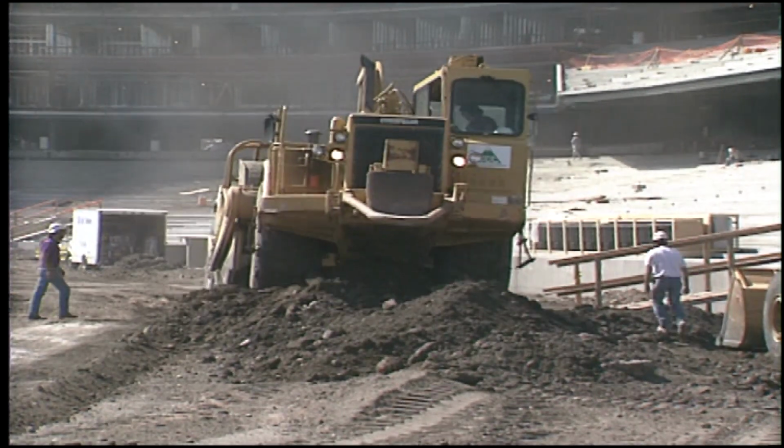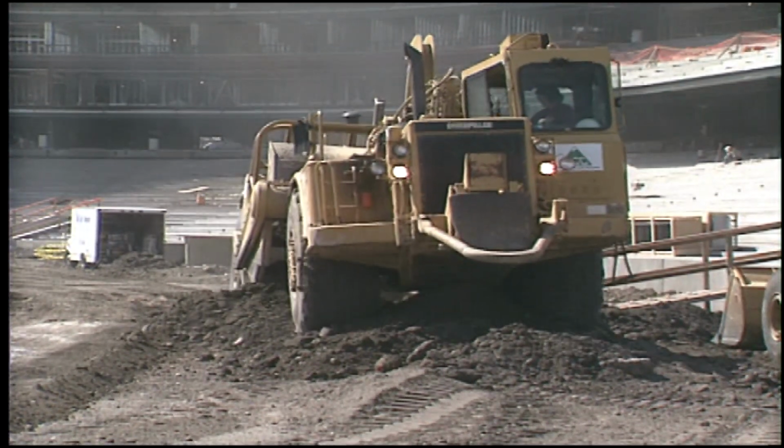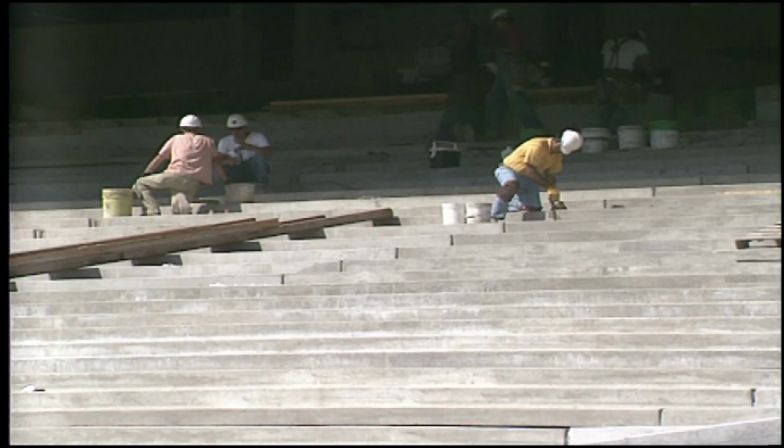Earth movers are putting the finishing touches on the playing field. Sod will arrive the end of September. The foul poles are ready. About 800 workers are on the site.